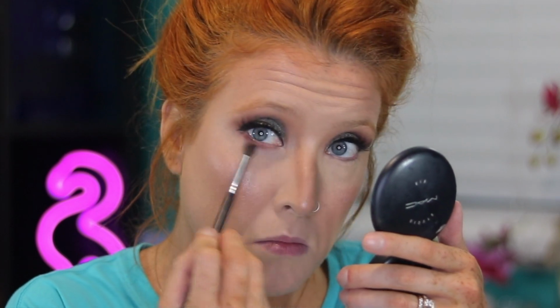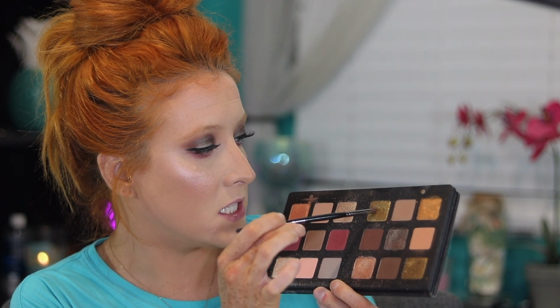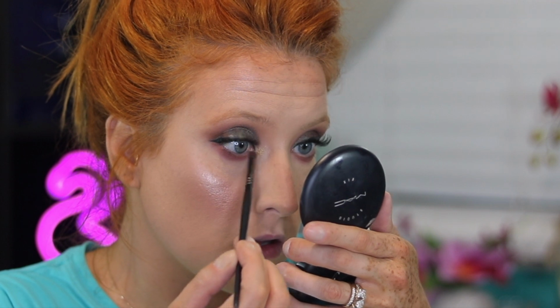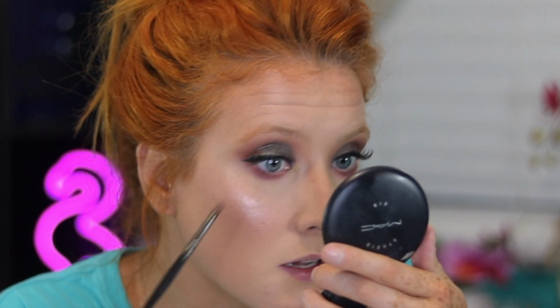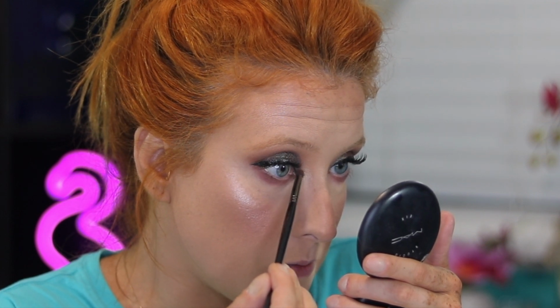Then I think I want to take this gold glitter. I think there's pressed glitters in here. I forget which one they are because I haven't used this palette in so long. But I think I'm going to take a little bit of this gold and pop that on my inner corners. Just kind of taking it around. It's making it kind of dark. I'm going to go in with the white shimmer that you just saw in this palette and tap it a little bit over it just to brighten it up.